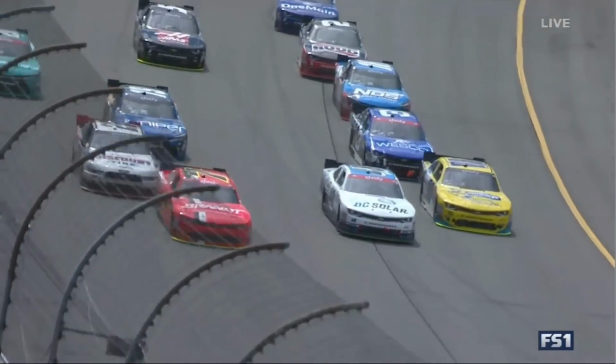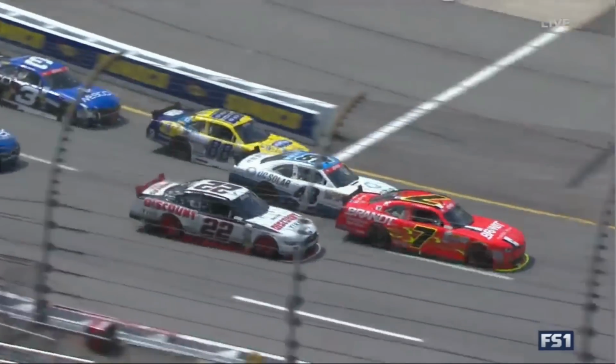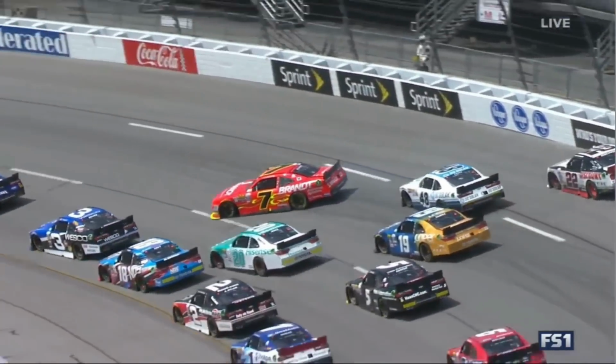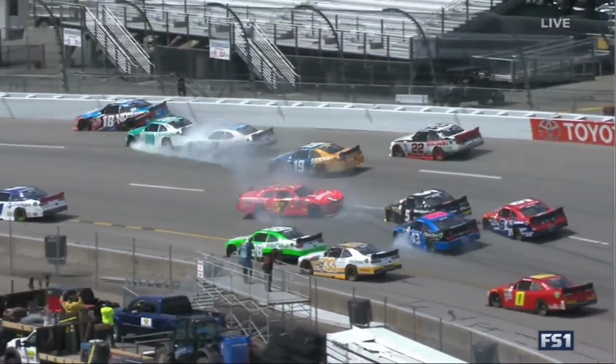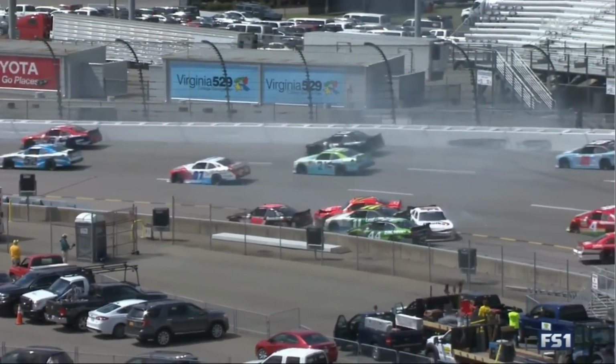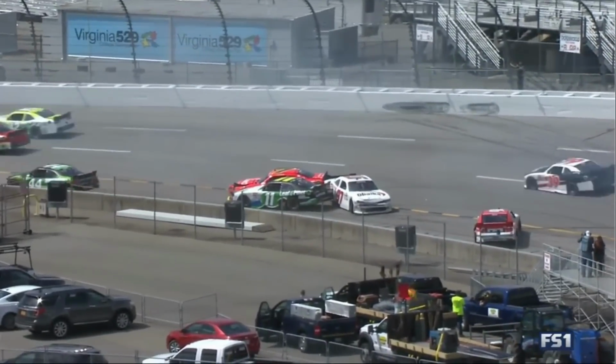With less than 10 to go, Dale Jr. made a move on Brennan Poole, who ended up getting into the back of leader Justin Allgaier. This led to one of the biggest pileups in recent memory at Richmond. Dale Jr. ended up winning the race, his last victory in NASCAR to this date.